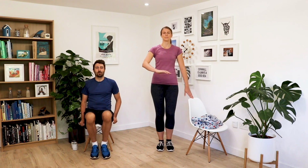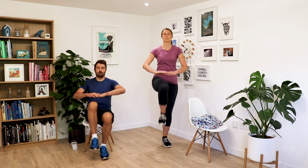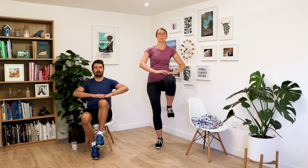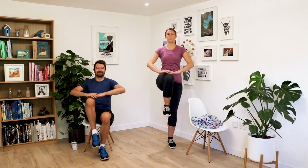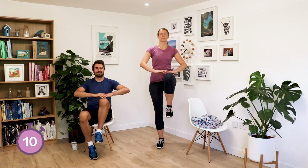Each round contains 4 exercises that we'll do for 45 seconds each, and then we'll repeat them. We want these first 4 exercises to feel fairly gentle, so please go at a speed that feels comfortable for you. Being able to lift the knee high is important to make daily activities easier and safer. If you don't lift your knee high enough when walking or going up steps, you have a greater risk of tripping and falling. By keeping these muscles strong, we can reduce the likelihood of this happening.